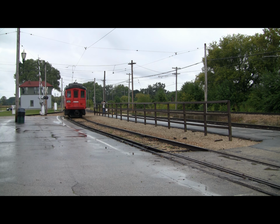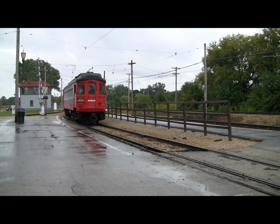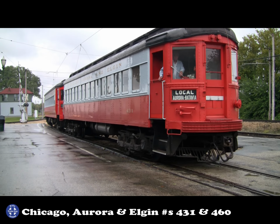With Electric being in its original name, the museum has a large collection of electric interurban cars, locomotives, and even buses. This pair of Chicago, Aurora, and Elgin cars is just a sample of their collection that still operates.